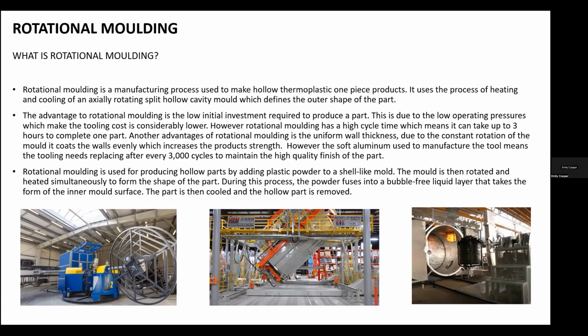The advantage to rotational molding is the low initial investment cost required to produce a part. This is due to the low operating pressures, which makes the tooling costs considerably lower. However, rotational molding has a higher cycle time, which means it can take up to 3 hours to complete one part. Another advantage is the uniform wall thickness. Due to the consistent rotation of the mold, it coats the walls evenly, which increases the product strength. However, the soft aluminium used to manufacture the tools means the tooling needs replacing after every 3,000 cycles to maintain the high quality finish of the part.